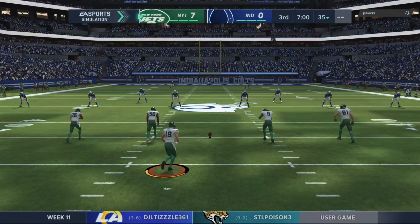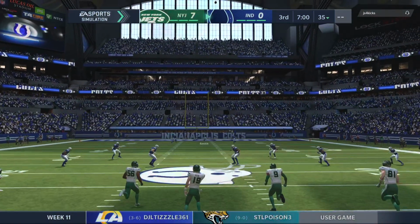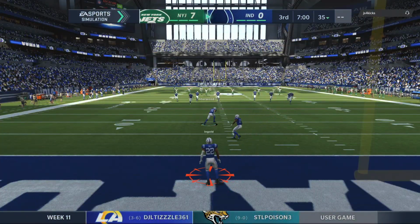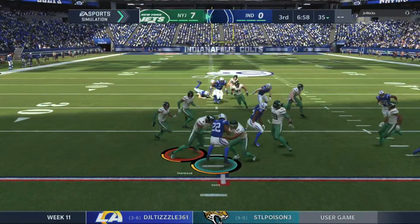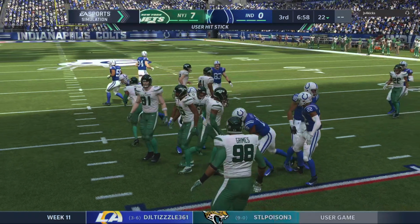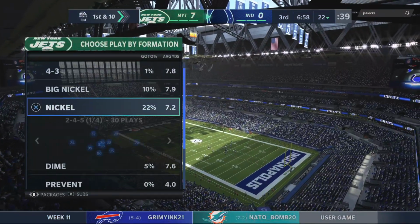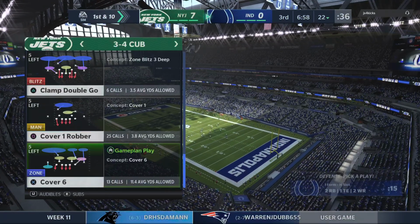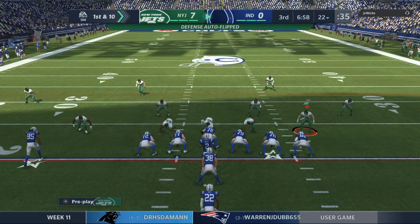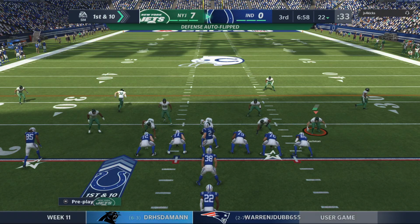The Colts getting the football first, and they trail here as we are back underway in quarter number 3. Fielded a couple yards into the end zone. And he's up past the 20 to the 22-yard line. 1st and 10 at their own 22-yard line. The Colts come to the line ready to start their next drive.